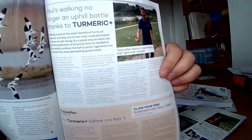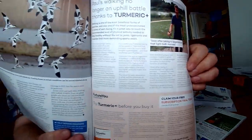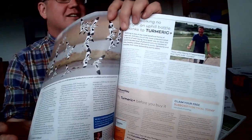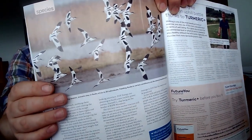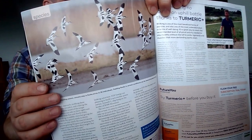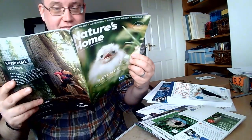See, an ad for turmeric. Now, is this just because I'm a marketing type that I'm looking at the ads first? Right, here's something that's actually about birds. Avocets stay in flocks of 6 to 30 individuals. More adverts.